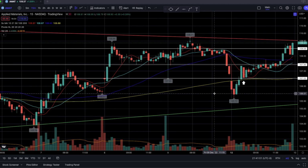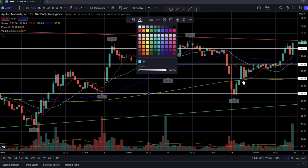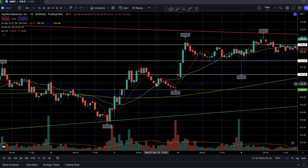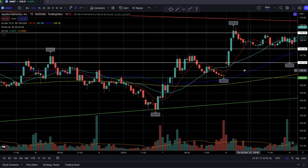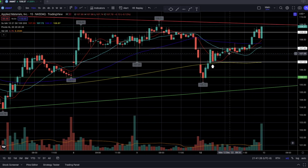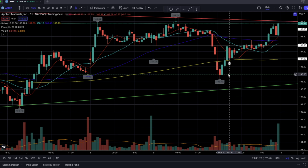And if you guys take a look here in the past, if I create a level here for you guys, you can clearly tell that 106 was used as a level back on December 7th, which was last week on Wednesday. And it was used as a level of resistance multiple times here, right? So with that in mind, I said, all right, if the price decides to move away from 106, and if we do bounce, we're going to see a resistance around 107. And we indeed saw that.